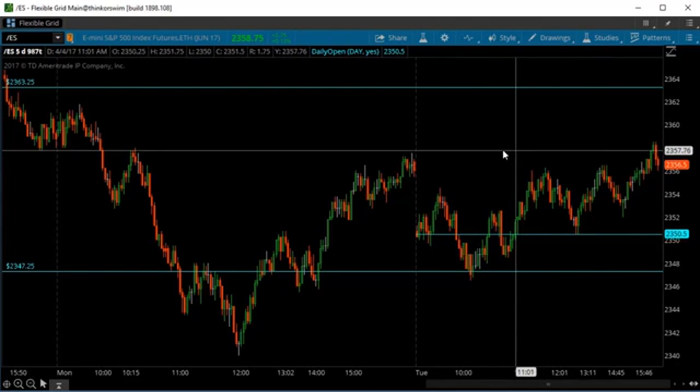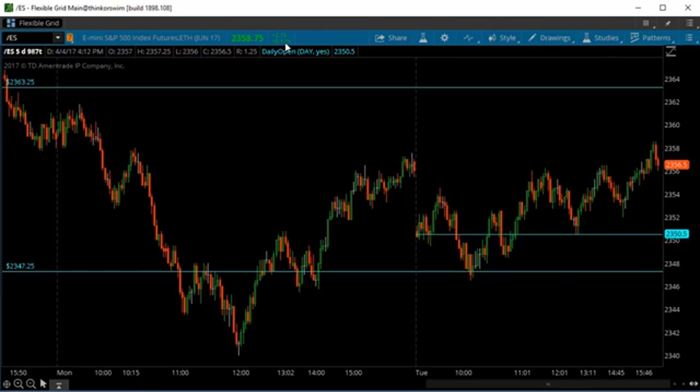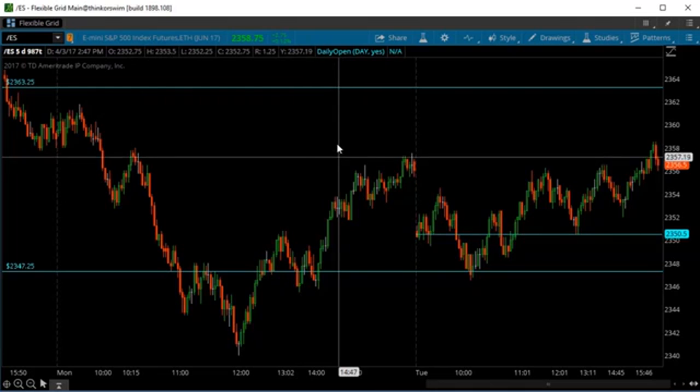Looking forward to tomorrow's trade. You can see S&Ps are up a couple points here in the after hours, and I've got long positions on, so that makes me happy.